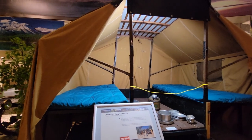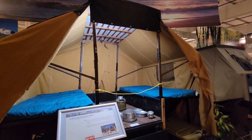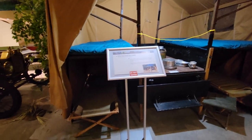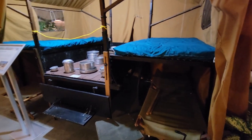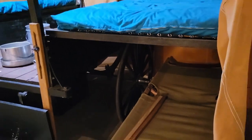One of the first pop-up trailers made out of canvas, wooden bars, stretchers. And look, it's set up, we can get extra sleep underneath. They say they switched to pneumatic tires instead of wagon wheels. These still have wagon wheels on it.